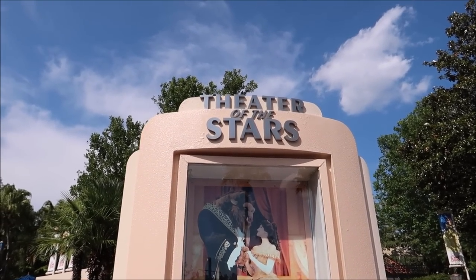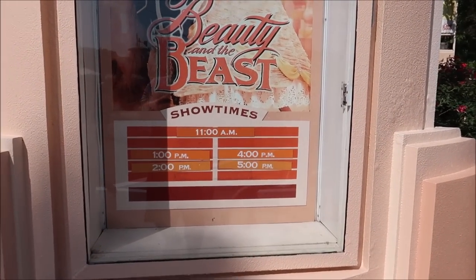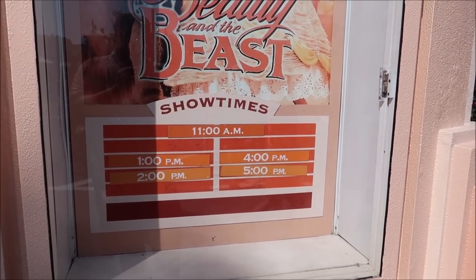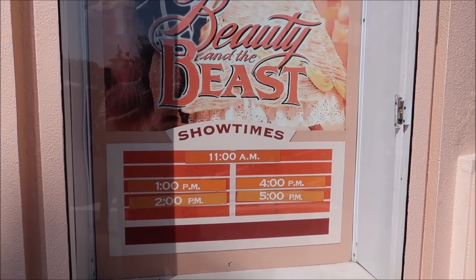A lot of people don't even know that there's a Beauty and the Beast musical over here. Like I said, it closes at 5 p.m., so a lot of people miss it. This is where we want to be, the Theater of the Stars, Beauty and the Beast, and the last showing is at 5 p.m., so we're going to have some time before that. Maybe we'll go check out Tower of Terror, but we don't want to miss it.